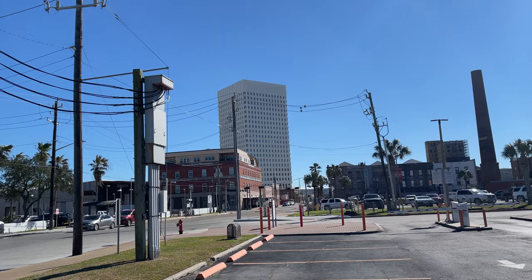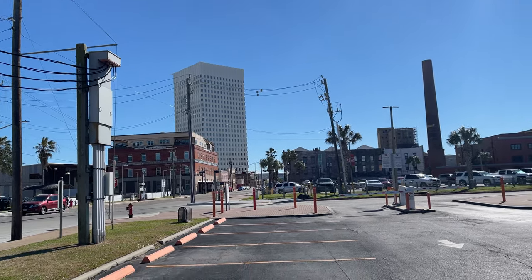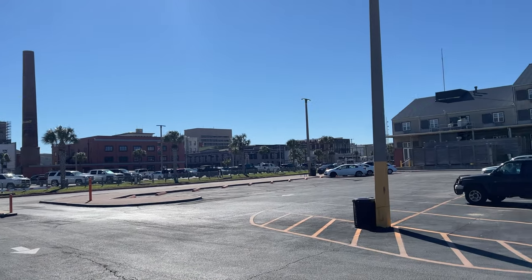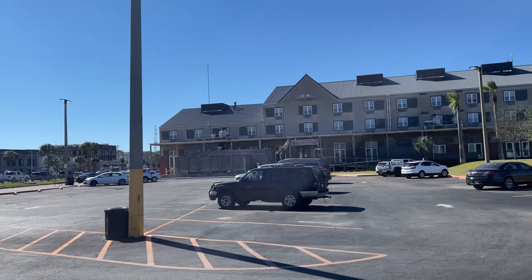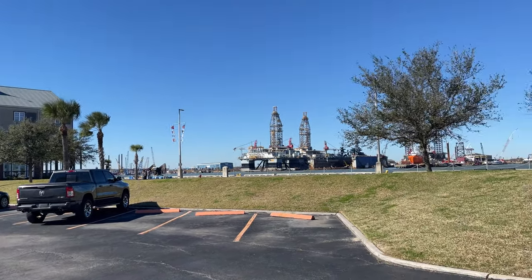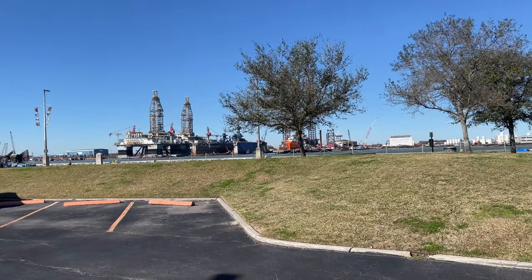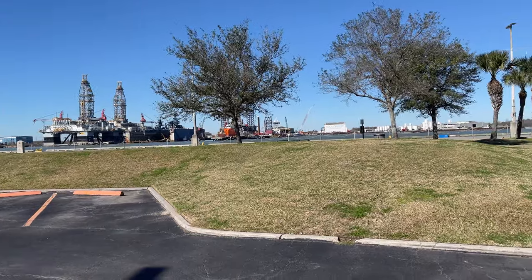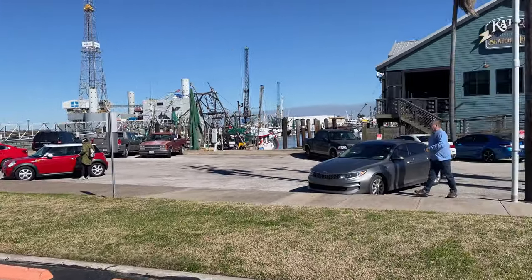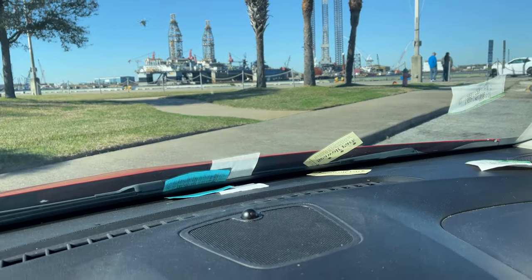There's One Moody Plaza, the National Bank building or insurance, I'm not sure exactly. That's the historic Strand over there. Seafood restaurants. There's Pier 21. A lot of laid up offshore submersible pulling rigs, the Battleship Texas. My little red car and KDC food. So while parked in the car, I can see the battleship across the Galveston Channel.